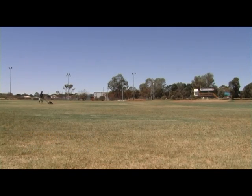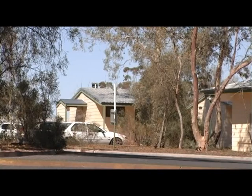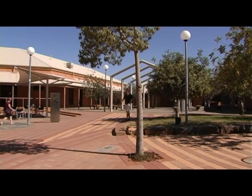At the moment, we're about 5,500 people. We'll grow to 10, maybe 12,000 people. We have a cemetery in Roxby Downs with nobody in it. And that cemetery has been in existence for about 18 years, and there's still no one in it.